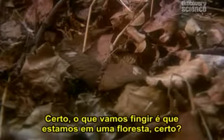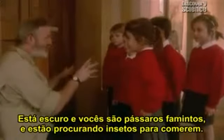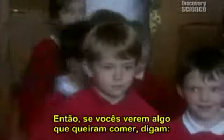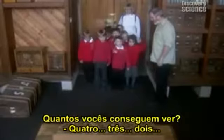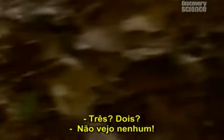Okay, what I want you to do is to pretend you're in a woodland, okay? And it's sort of darkish, okay? And you're hungry birds, okay? And you're hunting for insects to eat. So if you see anything which you might want to eat, you can say, I can see an insect. Right. Who can see an insect? Me! Right, how many can you see? 3. 3. 2? I can't see any.